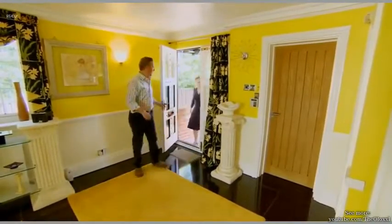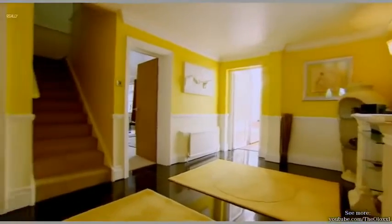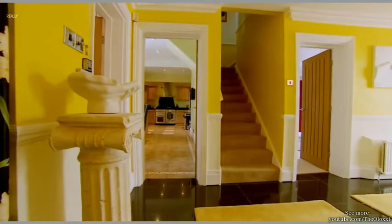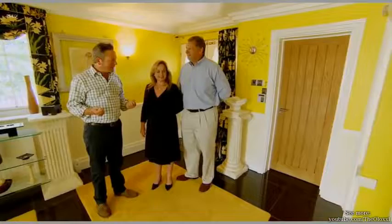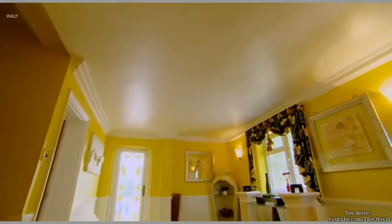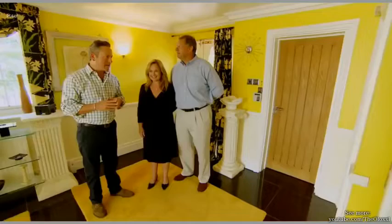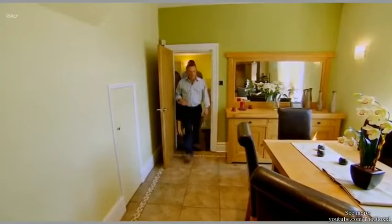Right. In you come. So we'll start in here because obviously it's the thing that's going to greet all of your guests. In terms of finish, it sort of tells some of the story. Is this what you're expecting? No, not quite. It's bright, yeah. It is very bright. Let's have a look in the kitchen. Come through here. There you go.